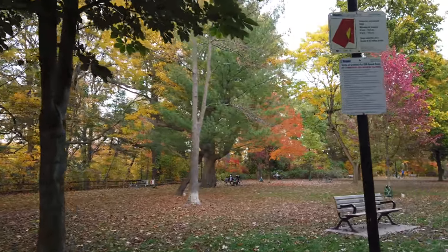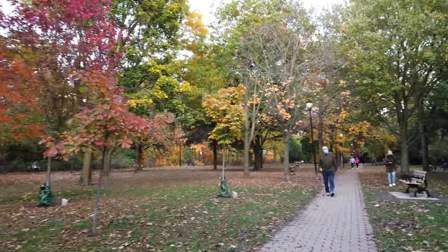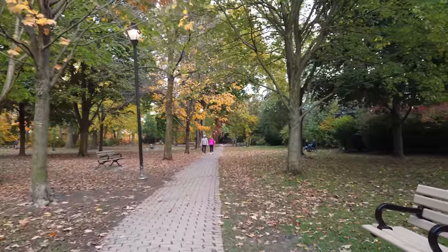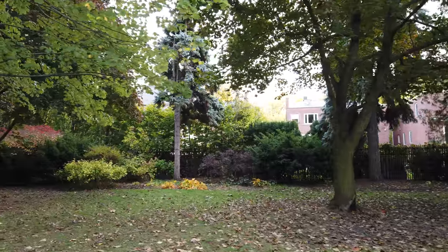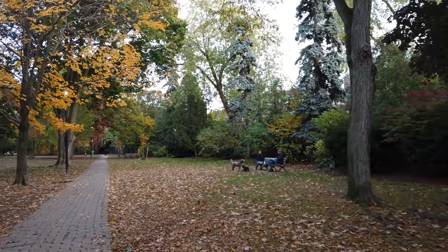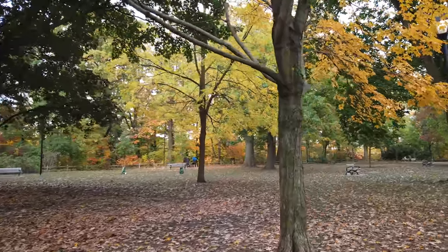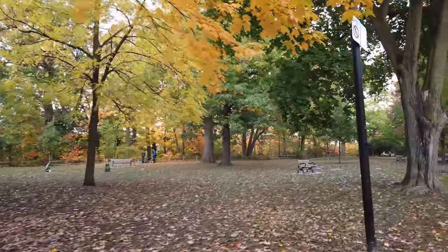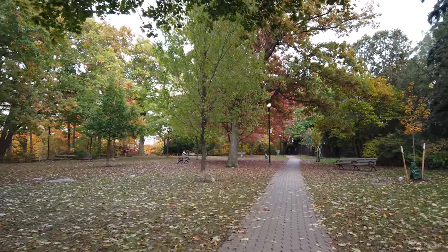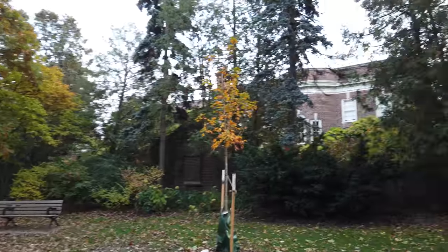That trail I just saw leads along a ravine, I believe, just off in the distance there. There's a number of monster homes backing onto this park. I haven't yet seen where these alleged gardens are, where this park gets its namesake. Wow, look at the back of this thing.